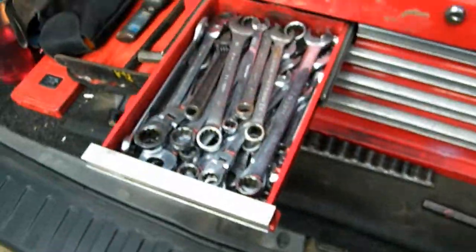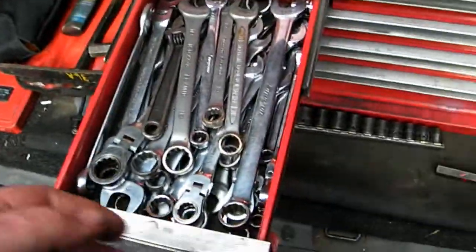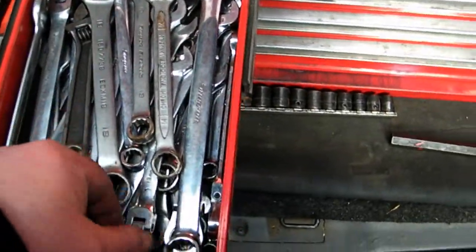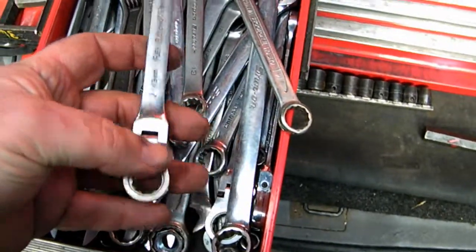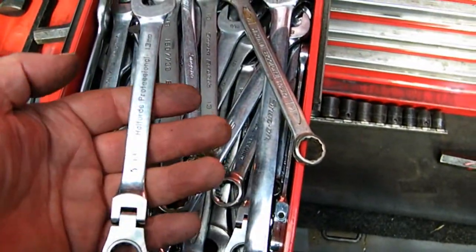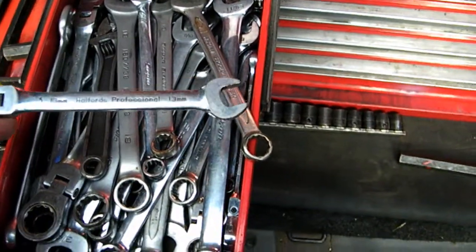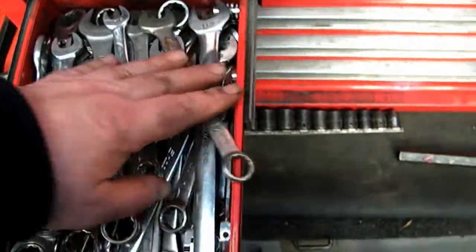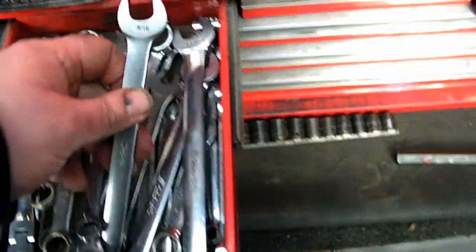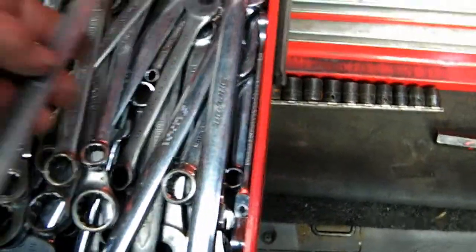I have socket spanners, a couple of Halfords ratchet spanners. Halford Professional, ever so good spanners, brilliant. Don't use them so much, but that one's ever so handy. That's a 13mm. There's a 9/16, and you can see an 11/16 next to it, Snap-on ones.